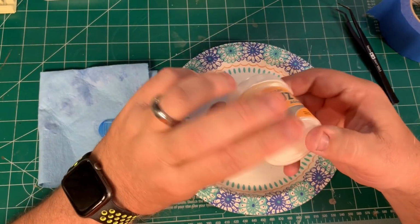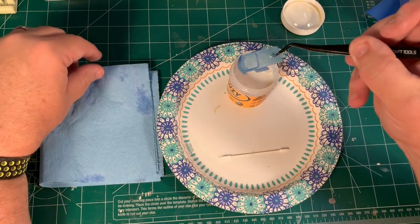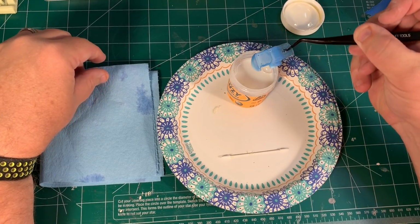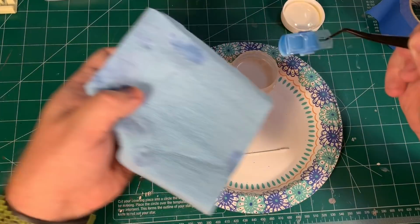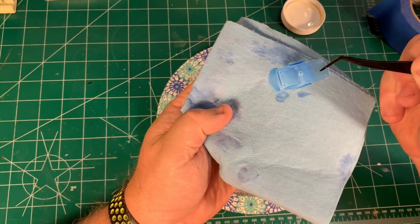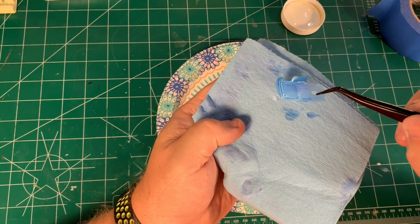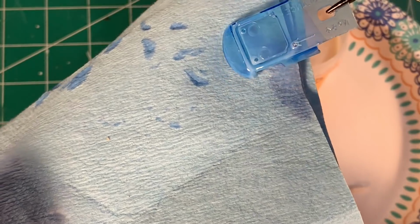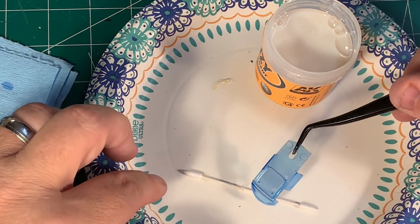So here I am just mixing it, trying not to induce a bunch of bubbles. And now I can go ahead and dip the windshield. I got a little stick here that I can lean it on so it doesn't glue itself to the paper plate, because that gets old after a while. So now I'll just kind of wick off the extra on a little paper towel. And then I can go ahead and set it down on the plate. Cover it up with a cover to keep any snot rockets or anything like that from landing on top of it and ruining my glass. And then I'll put that aside to dry until I'm ready for it.